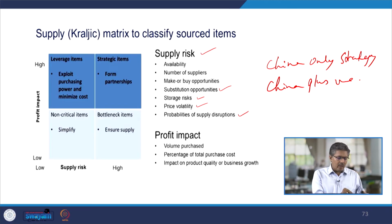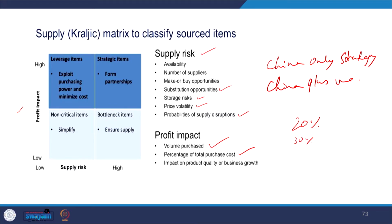And the second point that you had is the profit impact, which can be measured through volume purchase: how much volume the companies are making, and what is the percentage of the total purchase cost, right. So, if you are buying a material, what percentage of the total cost of purchase is it? Is it 20% of the total purchase cost, or 30% or 40%, whatever it is, or even only 1%, minuscule, very less, right. And what is the impact on the product quality or business growth. So, taking these 3 points, the profit impact can be discussed, and taking these 6, 7 points, the supply risk can be discussed, right.